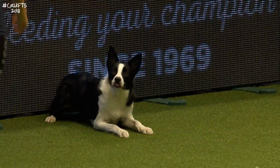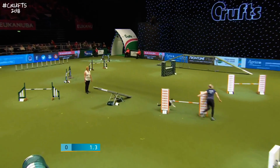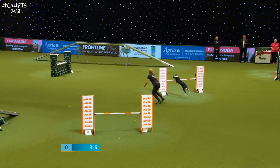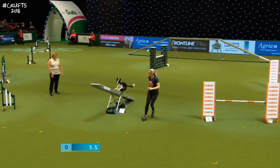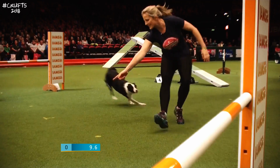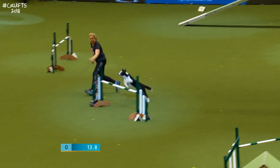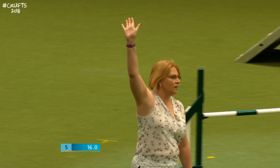Laura Langman and Style, 5-year-old Border Collie from Okehampton down in Devon, your part of the world, Graham, in the Great Britain squad. Very good relationship between these two as well. And we have seen early on the quality of this competition is so high. 5 faults picking up there.